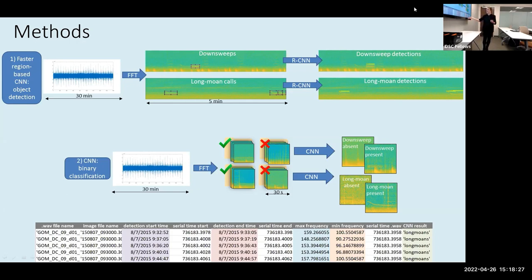And this is the kind of data that can come out from the detector. In the purple column over here, you can get the start time of calls and also the end times, because since I know when the wave file starts, I can figure out when each spectrogram starts and then do a little bit of math and figure out what the call start and end times were, and also generate information about the minimum and maximum frequency of the detected calls. And then the output for the second step is just whether or not the call was present.